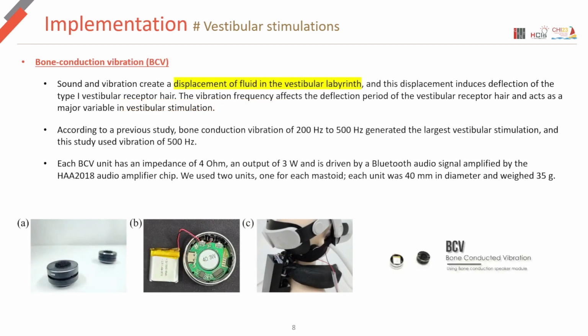Next is the BCB device used in our study. BCB induces displacement of fluid in the vestibular labyrinth through vibration, creating vestibular noises. According to a previous study, BCB of 200 Hz to 500 Hz generates the largest vestibular stimulation, and this study used vibration of 500 Hz.